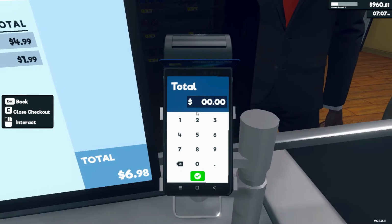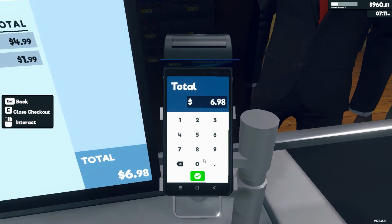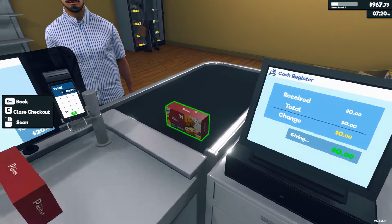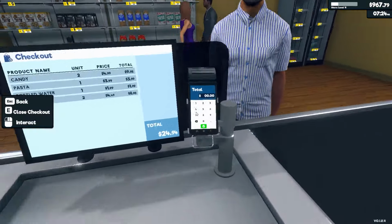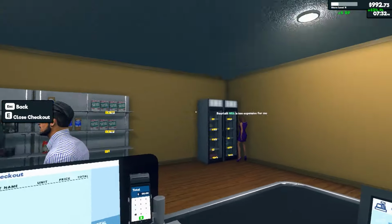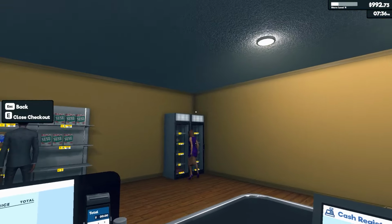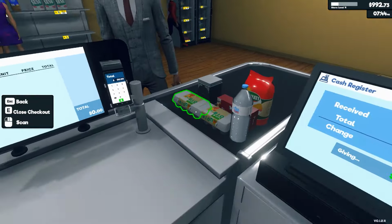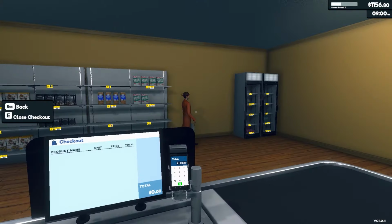Are we gonna break $1,000 for the day? That would be astounding. I had a pretty decent surplus when I came into the day, but I think we're gonna crack 1K on the old register here. $24.94. Thank you very much. Now I need you to buy like $7 and a quarter or something. What are you getting? Oh yeah, that'll do the trick. Okay, let's wrap this up, lady.